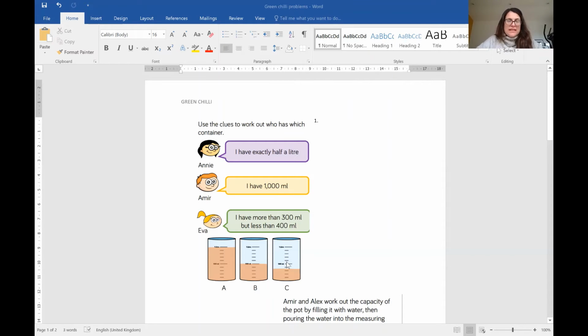Let's just double check though. Eva said, I have more than 300 millilitres, but less than 400 millilitres. So if we have a little look at container C, you can see that the increments up to 500 mil, there's 1, 2, 3, 4, 5. So 500 divided by 5 is 100. So we know that each one of these is 100. You can see that the liquid is actually halfway between that one and that one. So let's count up from the bottom. That's 100, 200, 300, and halfway between 300 and 400 is 350.